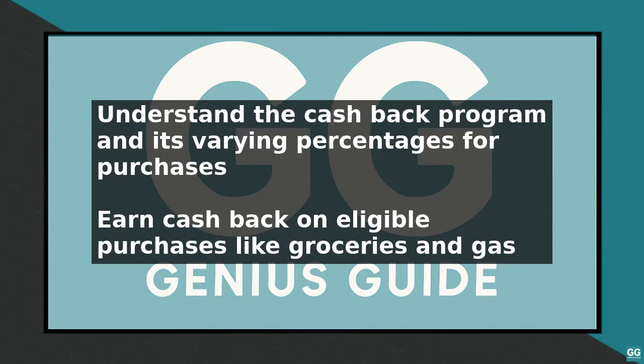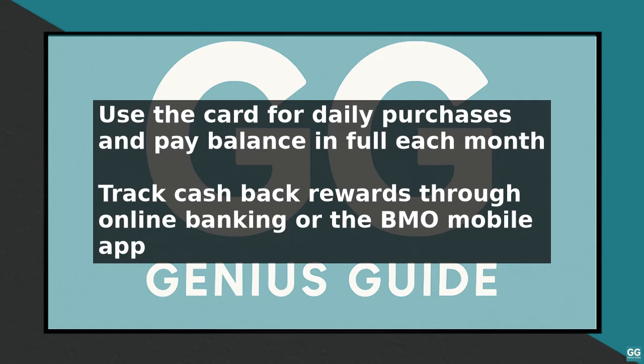rewards. To track your cashback rewards, you can log into your BMO online banking account or use the BMO mobile app. This will allow you to see your current cashback balance and view your transaction history. You can also set up alerts to notify you when you have earned a certain amount of cashback or when your balance reaches a certain threshold.